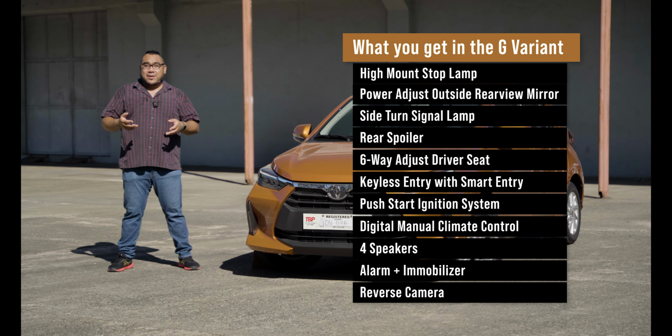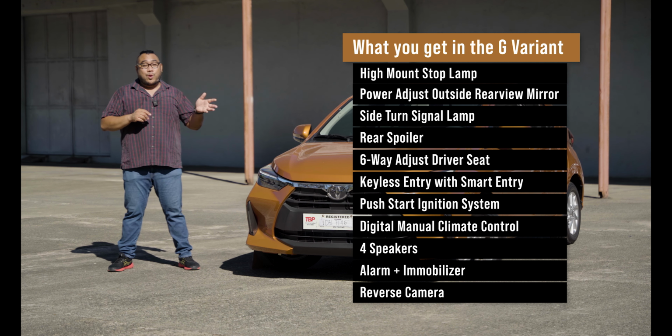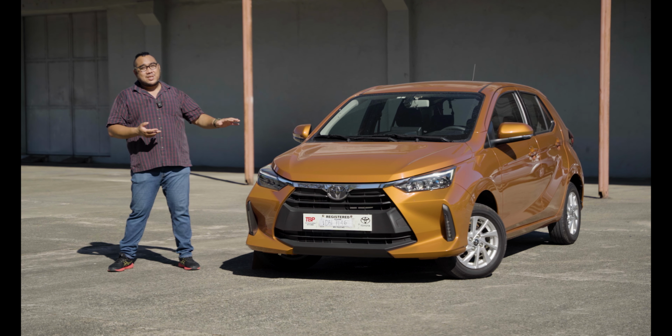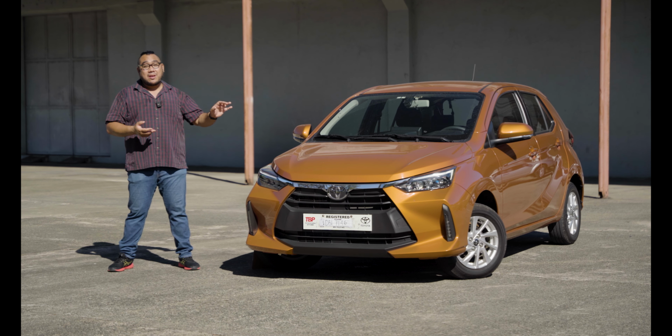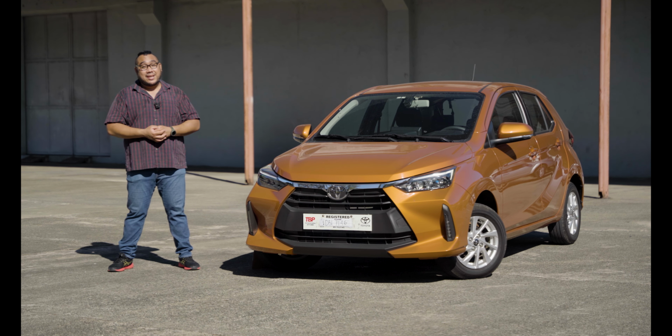So, as a buyer, it's up to you if the stuff that you see here is worth spending 45,000 pesos. Because if there is not much stuff that you find convenient here, you might as well use that 45,000 pesos for gas money. And that will surely go a long way.